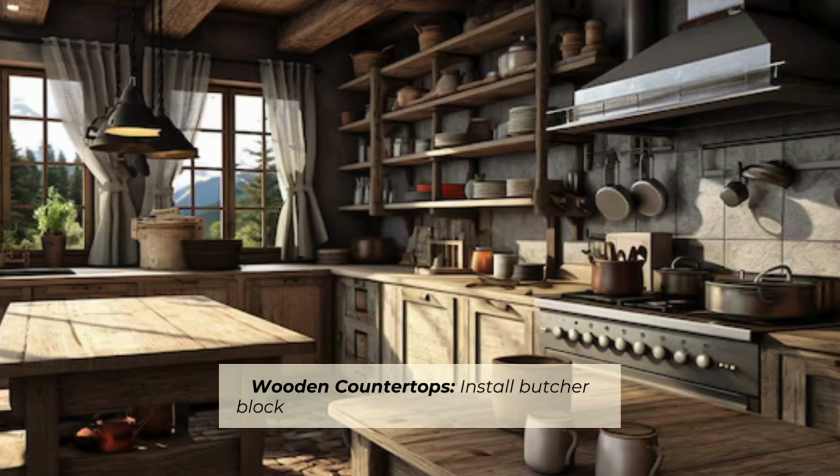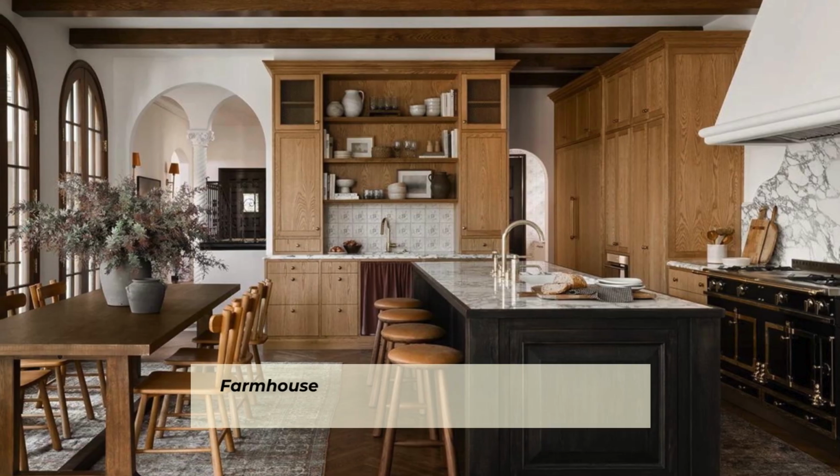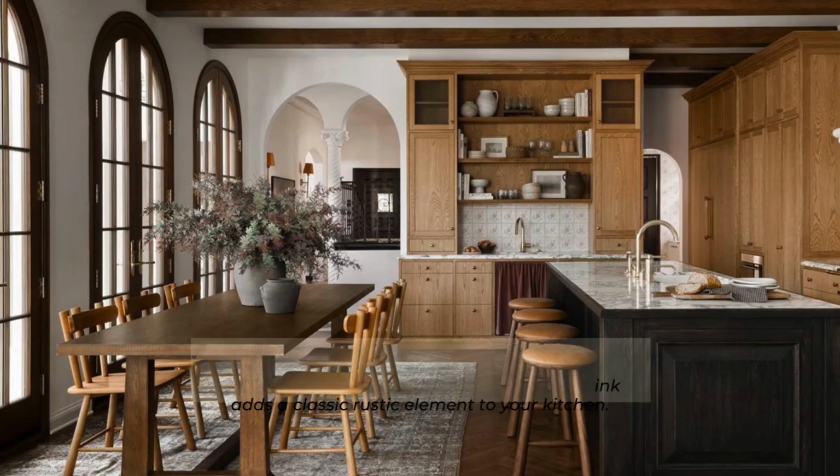Wooden countertops. Install butcher block countertops for a warm, rustic look. Farmhouse sink. A large white farmhouse sink adds a classic rustic element to your kitchen.